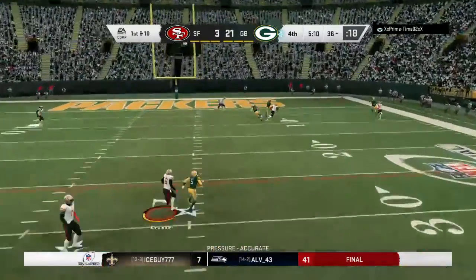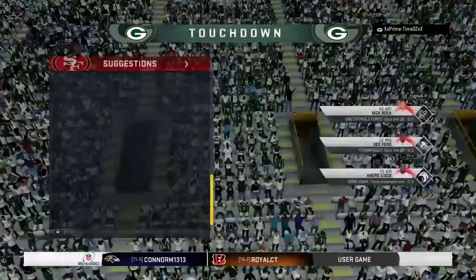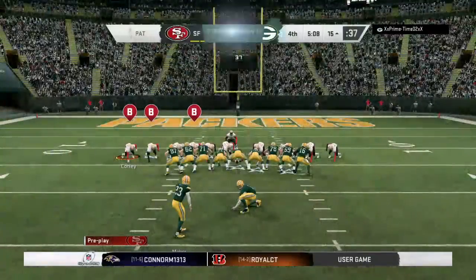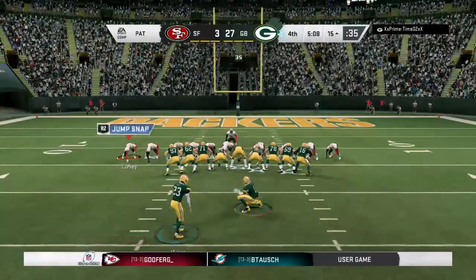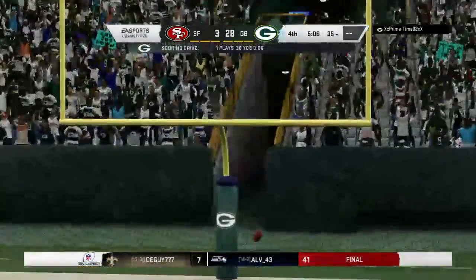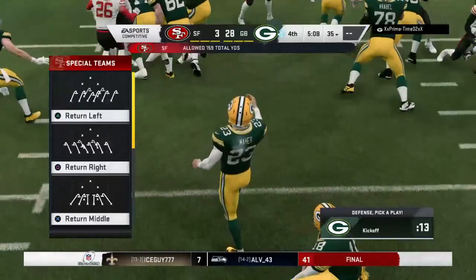Throwing to start the drive. Love. There goes a deep ball. End zone. Touchdown, Packers. In for the score. And the Packers are able to stretch that lead out further. Extra point by Marr, up and good. And they open the lead up now to 25.